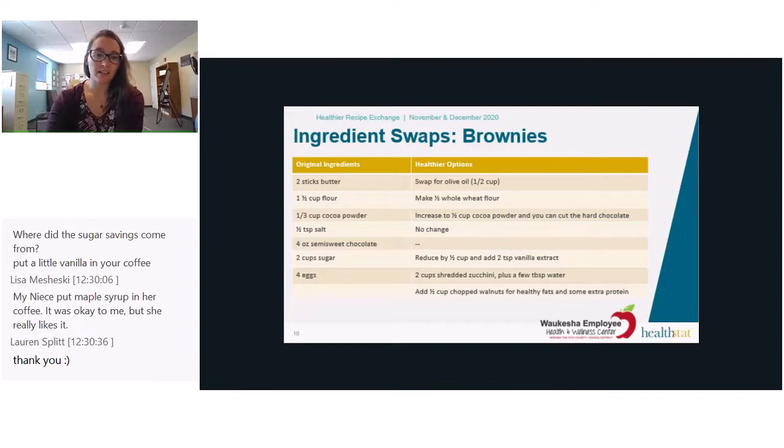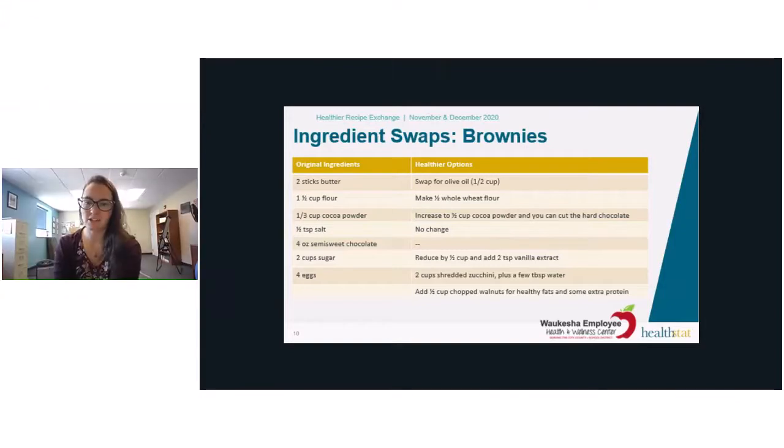Like I said, you can cut it in half if you're not comfortable with that. Instead of doing 2 cups of sugar, doing 1.5 cups, etc. And you could add a little bit of vanilla extract to sweeten that without being actual sugar added to it. And then some other ways to increase the healthfulness of brownies or other baked goods. Like I said before, adding some chopped walnuts or chia seed, etc. Things that'll help increase the healthy fats and extra protein.